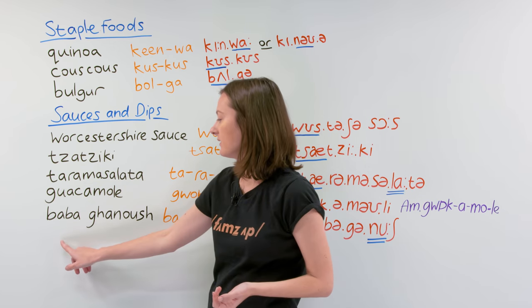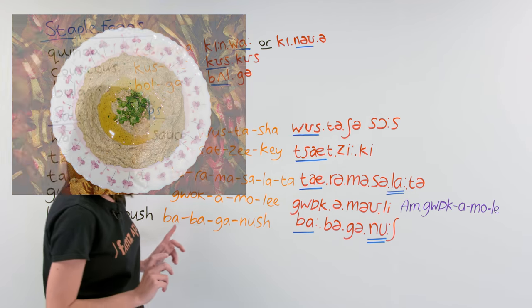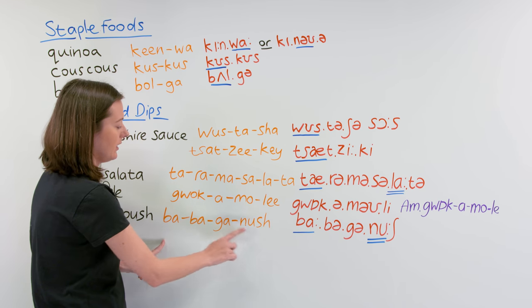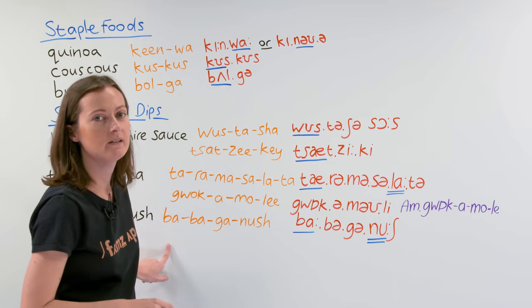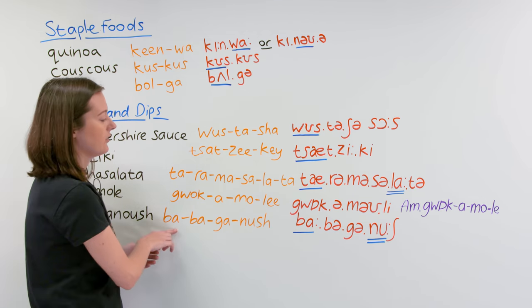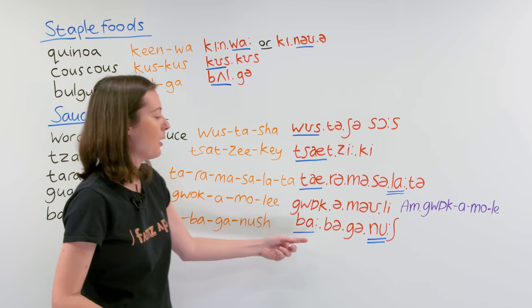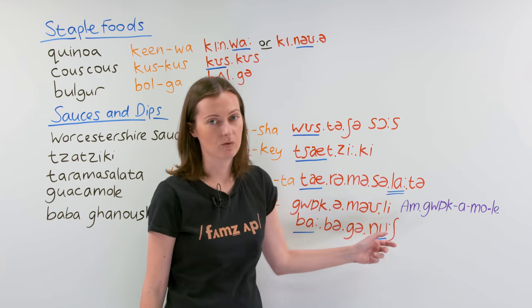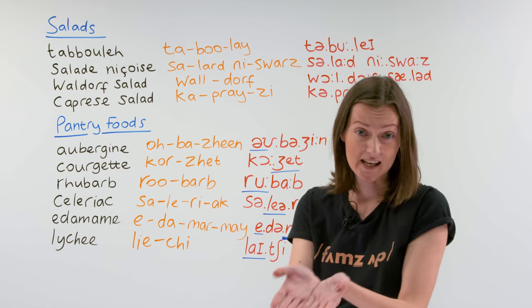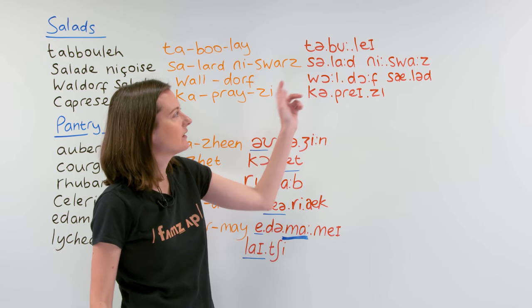The next one is baba ganoush. Here again, we have the issue where the way that I'm writing this word in the simple to understand characters doesn't show us that we have a different sound here. This is barbaganoush. Now moving on to the salad course, can I tempt you with a hard to pronounce salad? Let's start over here with tabbouleh.